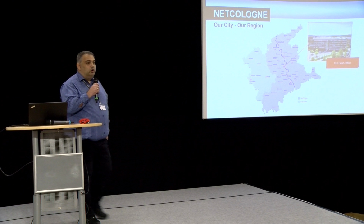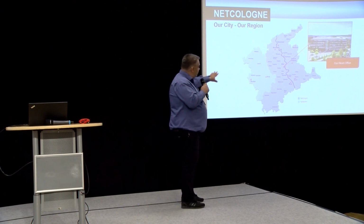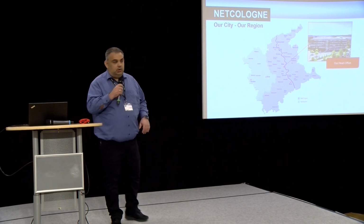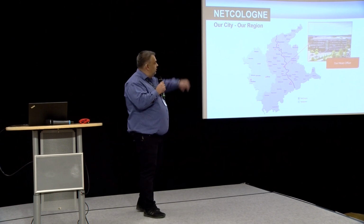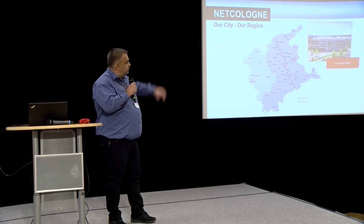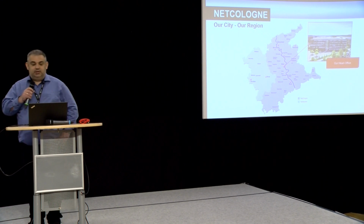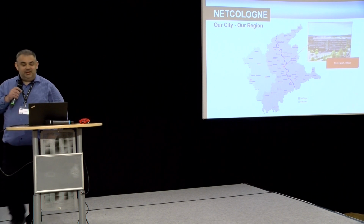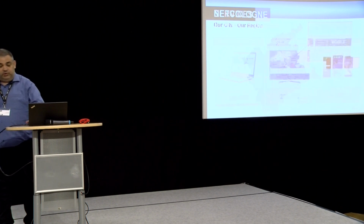NetCologne is a regional city carrier in the area of Cologne. On the left part you see the city of Aachen. This is our sister or daughter, Net Aachen, and the dark blue area is our area. It goes to Düsseldorf and to the Ruhrgebiet a little bit. And on the right side you see our headquarter building, a lot of glass outside and inside. So it's funny in the summer when it's very hot, and it's funny in the winter when it's really cold inside of the building. What kind of services are we offering?